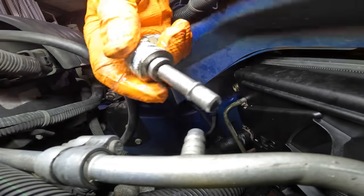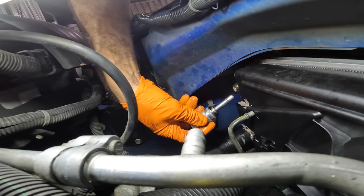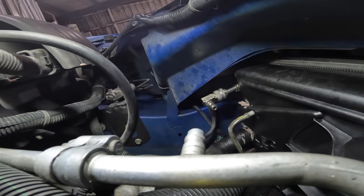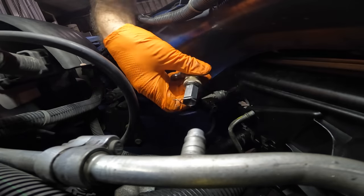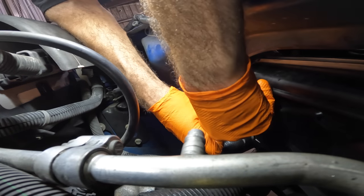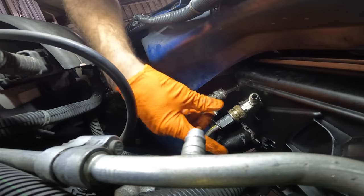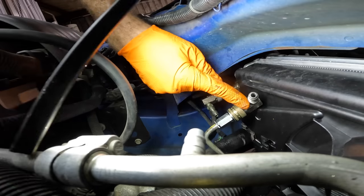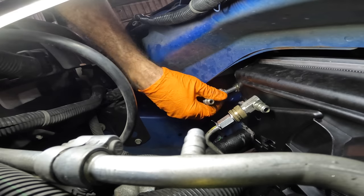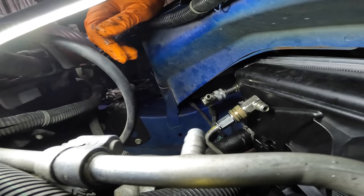Okay, there's a couple little adapters that are necessary. This one emulates the size and shape of the factory line, so we're gonna plug that one right into the radiator. And then there is a female connector, and that one is going to connect to the line. There we go. Now there's rubber seals inside of there, so that's what makes the seal. And then we can connect this little adapter here to the lines on the machine, and this adapter here to the lines on the machine. But first, we need to secure this fitting in the radiator, because if you recall, I just removed the clip.